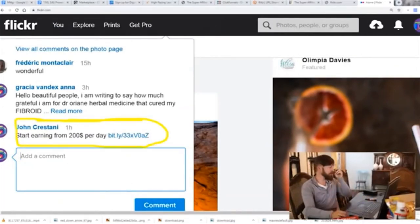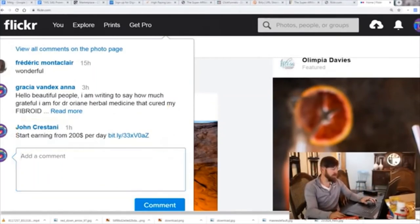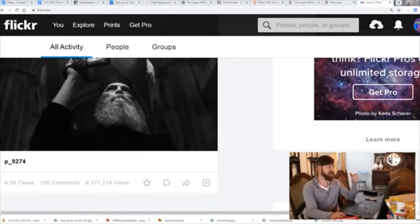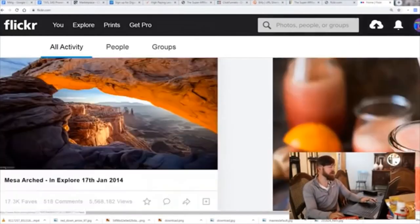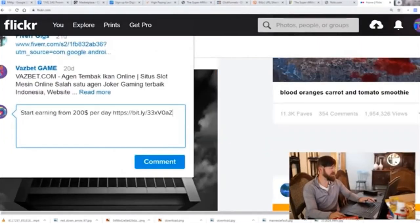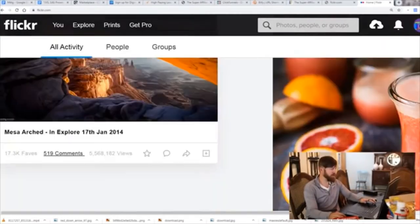It's on there. The next people that come on this photo are going to see it. And once again, remember, 6 million people have viewed this photo, so it's almost kind of crazy. We're going to get in front of a lot of people, and you can do this for every single photo. This photo, 5.5 million views, 500 comments. This is how you get your affiliate links out there. Comment, post our link, and we have to wait a second for it to go to space and back. Boom, there we go. It's on again. We can do this all day. Do this as much as you can. Get your photos out there.